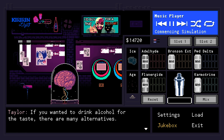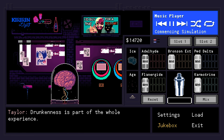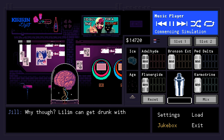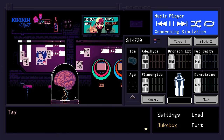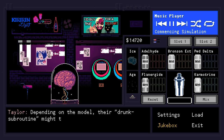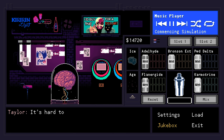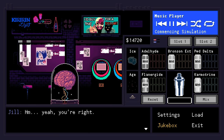If you wanted to drink alcohol for the taste, there are many alternatives. Drunkenness is part of the whole experience. Why though? Lilum can get drunk with no problem. Yeah, but in their case, their brain's a computer attached to their body. Getting drunk causes their brains to reduce the input speed to their bodies. Why can't you do that? Depending on the model, their drunk subroutine might throw in a different behavioral cycle even. It's hard to get drunk when the whole point of you being in a jar is figuring out how exactly you work. Yeah, you're right.